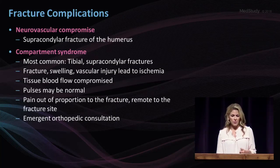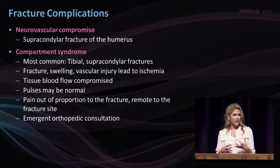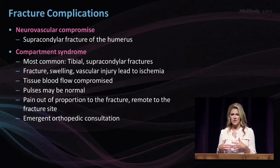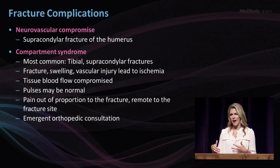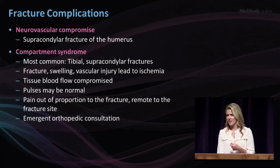Fracture complications we need to be aware of. Neurovascular compromises really with those supracondylars. So the bad type 3s, those have high risk. And then compartment syndrome. The common place you're going to see that is with tibia fractures. You get swelling, but that compartment just doesn't expand as well as other ones do. So you'll get swelling and vascular injury, and that leads to decreased blood flow to the tissue. The classic exam for these are patients with pain out of proportion to their fracture. They may still have a normal pulse, but those are urgent orthopedic consultations. Those often require fasciotomies.